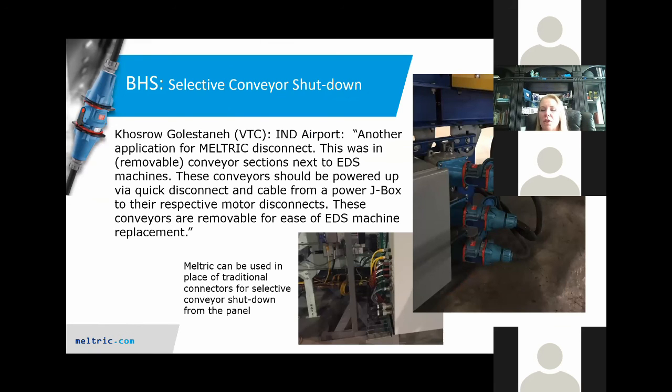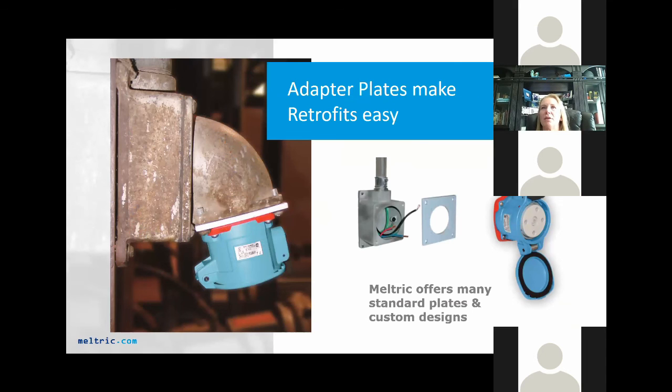We're used in baggage handling systems, particularly for explosion detection systems and the conveyors that feed in there. And you can retrofit very easily. We can get you retrofit plates.